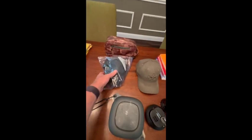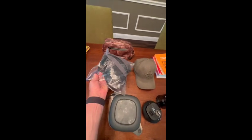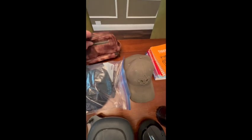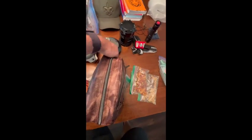Over here, this is a rain jacket, which I fold up real small and put into a plastic bag. That's just in case. You might have a look at the weather, see what it's gonna do. And then lastly, this is my dopp kit. And so I've got, I don't know what I've got in there.